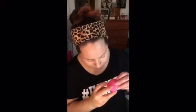Okay, so I actually do feel like it blended out my foundation pretty good. I don't feel like the product is really going into it. Maybe because it feels so dense. The sponge feels pretty soft, like texture-wise. It doesn't feel like any of my other ones.